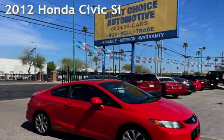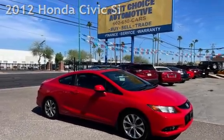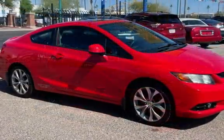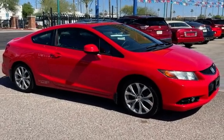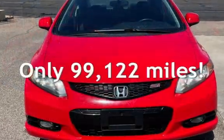Presenting a pre-owned 2012 Honda Civic Si. This two-door coupe has a 4-cylinder, 2.4-liter i4 engine, with front-wheel drive, and a 6-speed manual transmission. This Honda has less than 100,000 miles on the odometer.